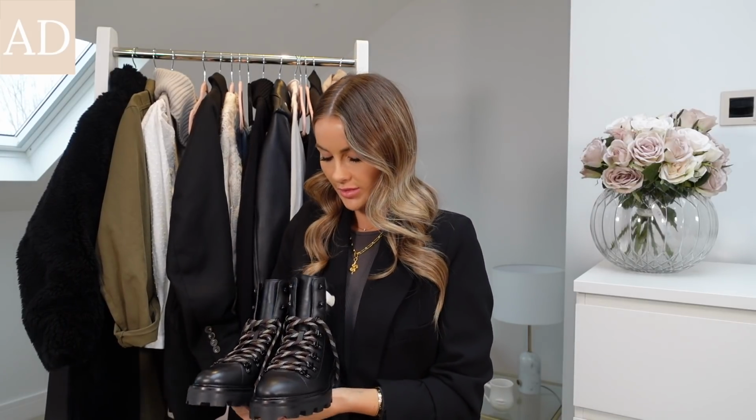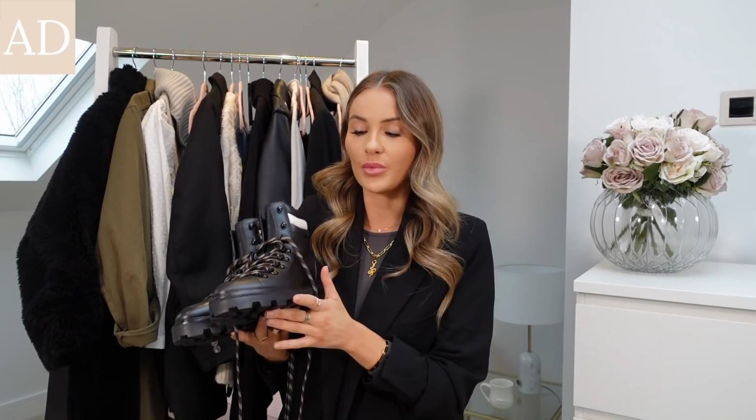I've tried them on a few times and they seem to be the most comfortable boots ever. They are calf leather with a rubber sole, so they're going to be super comfortable and also quite cosy. So they seem like a really good durable boot. They do have a little bit of weight to them, but they're not a heavy shoe, which is nice. You're not going to feel like your feet are weighted down.